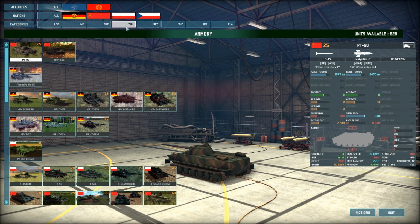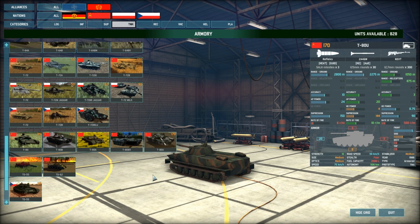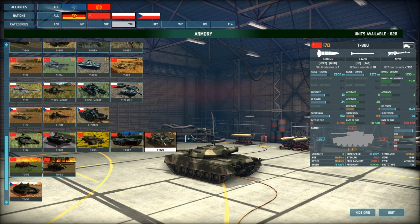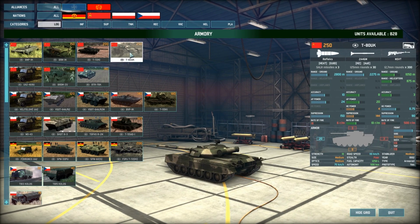I believe if I skip to the tanks on the PACT side, the T-80U also shares the same armour value, so you don't even get a downgrade from the armour. It's exactly the same. You still get the really, really powerful reflex guided missile, which is incredibly powerful against heavy tanks and any light armour. And you also have a powerful cannon with an accuracy of 8 and an AP power of 20.